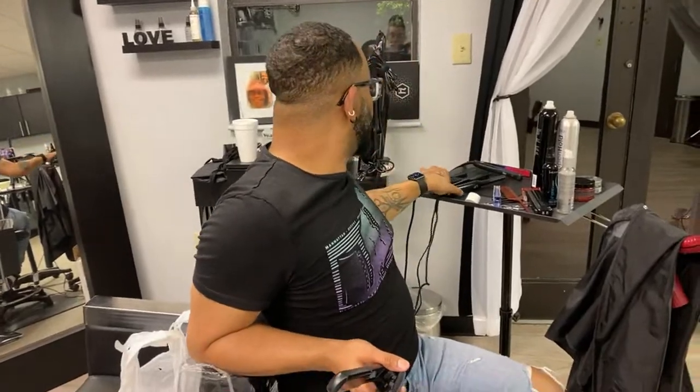But I actually like this iron. It goes up to 450 degrees, and it does not have a dial-up on it. It's just on and off. But it is temperature regulated, and I have not burned anybody's hair out, relaxed or not relaxed. So again, you have to know the product that you're using, so make sure you read up on it.